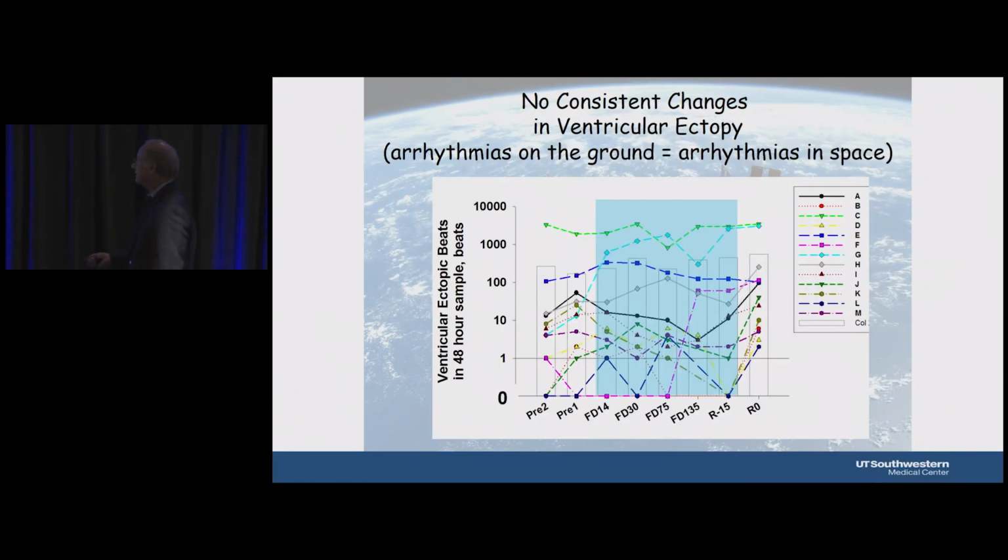And so here's, again, a lot of data in one slide. This is every single astronaut, and the numbers of extra beats in 48 hours of monitoring on a log scale. So some people had very few or none. One person had almost 10,000.